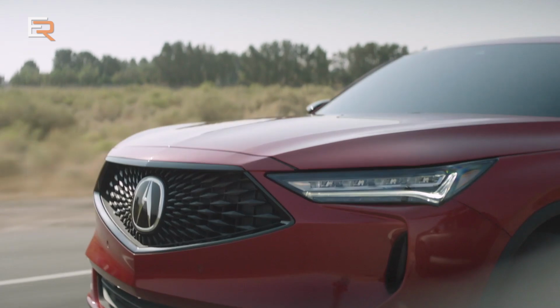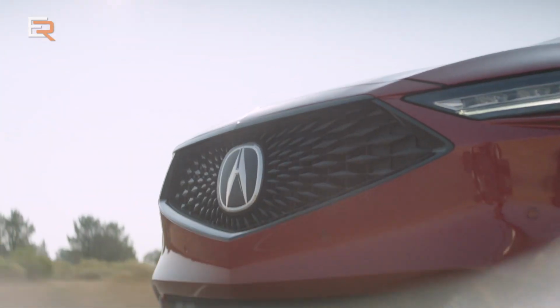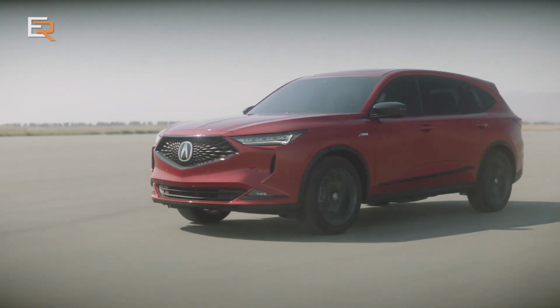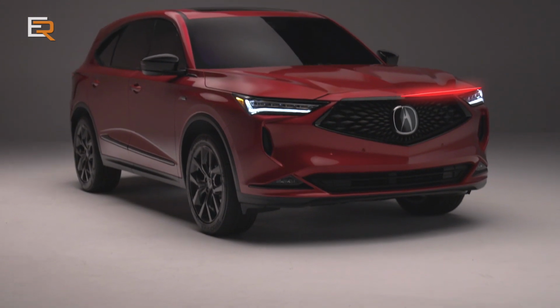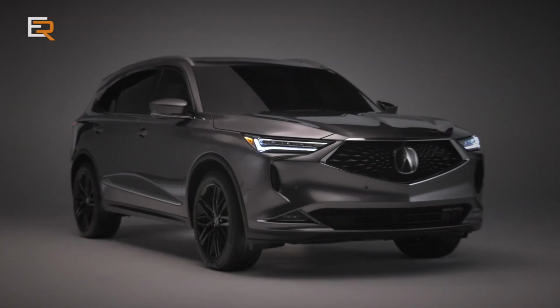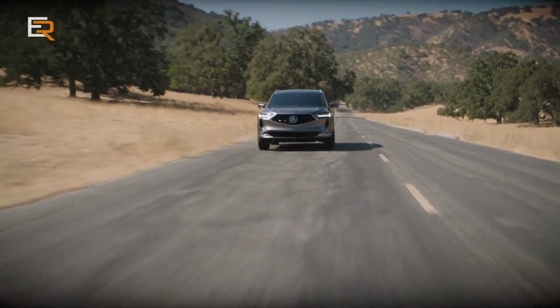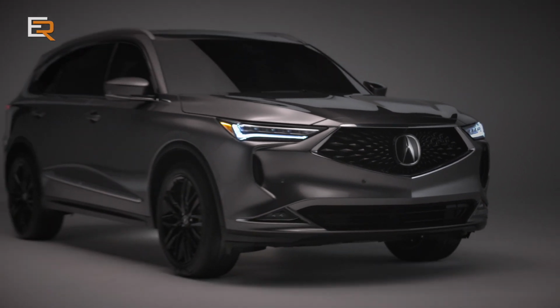The front also gets new four-element jewel headlights and the same signature chicane-inspired daytime running lights found in the new Acura TLX. A-Spec models get gloss black trim while others get chrome finishes. Standard wheel size is 19-inch with wider wheels than the current model, and 20-inch wheels are also an option.